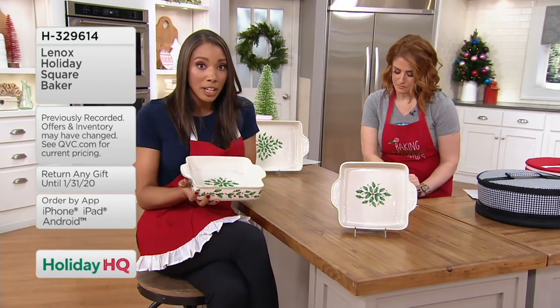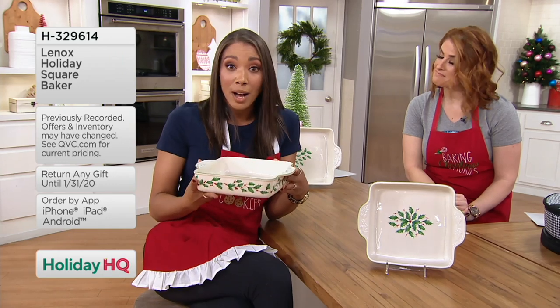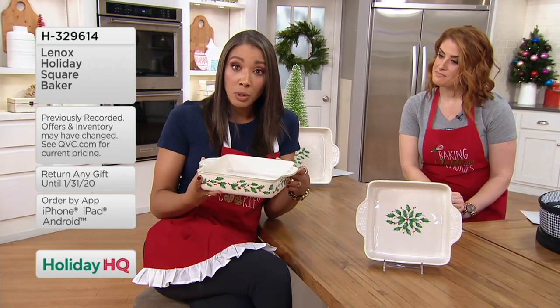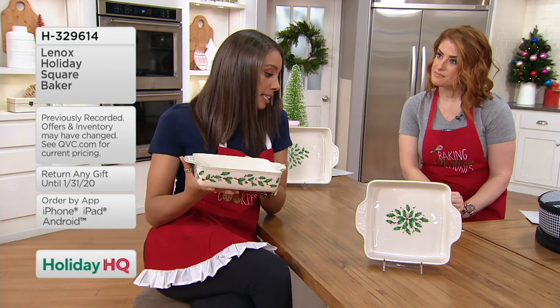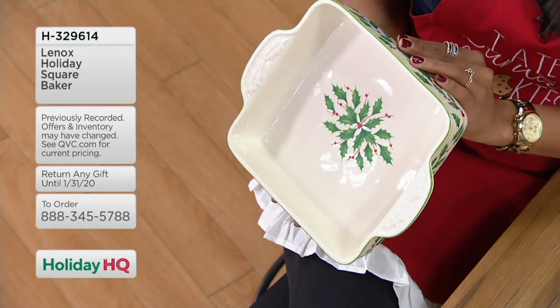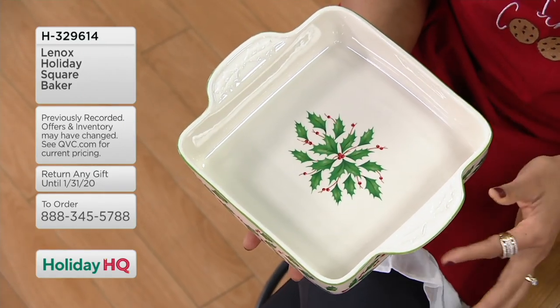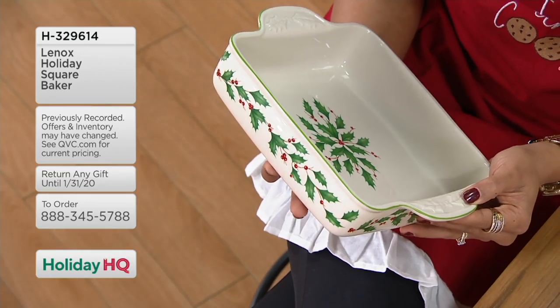So if you want to make your holidays feel a little bit more cheerful, or maybe you want to bring this over to someone's house, like a neighbor, and give them this beautiful dish in the square, let's talk about the size. We're looking at 10 inches in length, 9 inches in width, and 2.5 inches in depth. Holds 2 quarts. That's perfect.